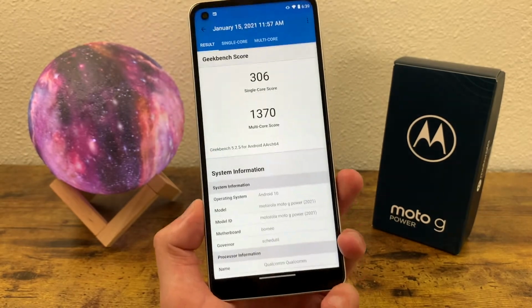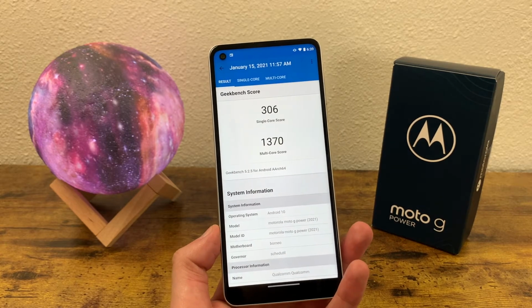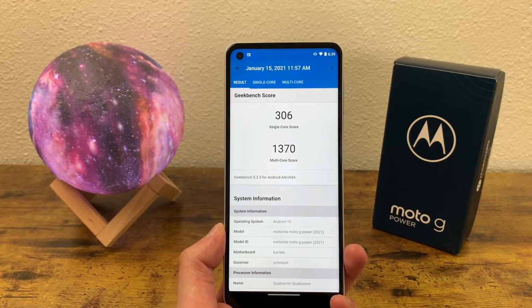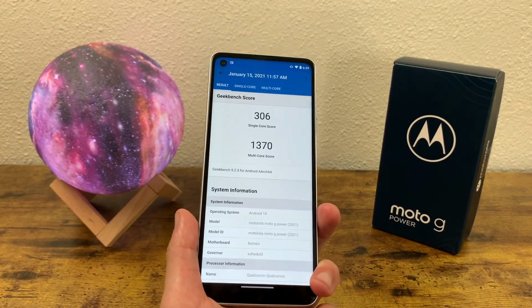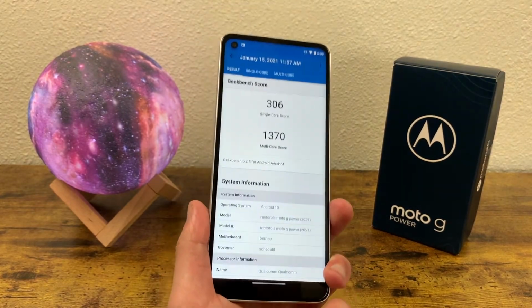So this is actually really impressive, especially for a phone in this price range, and not only just the price range, but this phone is a year old, which I feel like for a smartphone isn't exactly old, but it's definitely not new either, since there is a successor out and all that. And as you're going to see in the comparison between the two, this phone actually has more processing power than its successor. So that is pretty impressive.